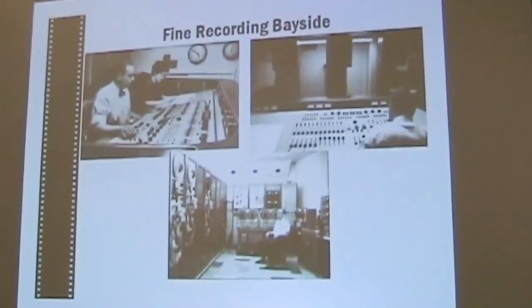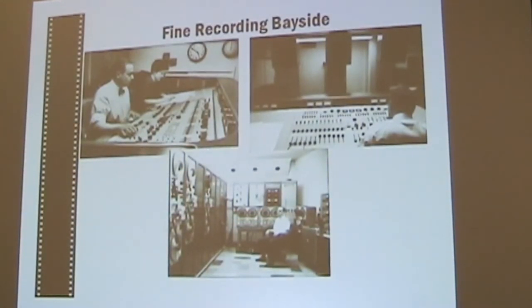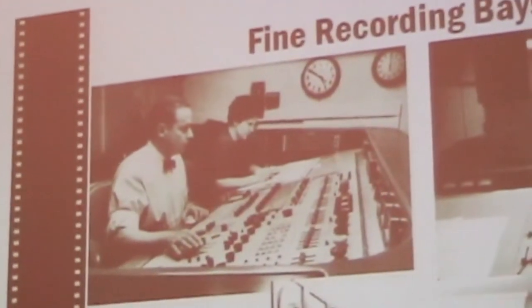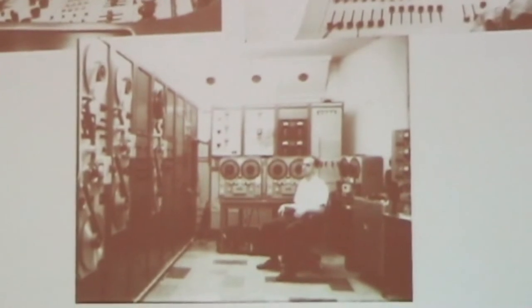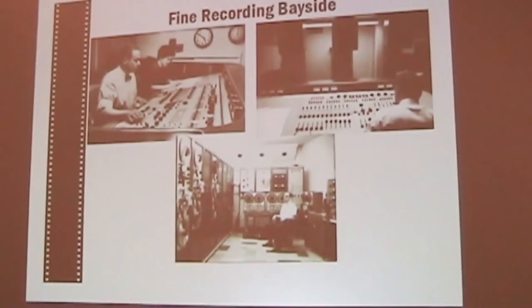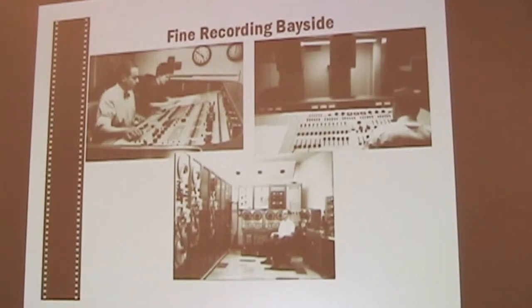These are some pictures from Bayside when it was operated by Fine Recording. These pictures actually happened to be when my dad and mom are on the left, and this was when they were mixing the Civil War albums for Mercury. And that picture on the bottom of Ted Gossman in the machine room has often been used and said it was from Everest Studios. It's not, because these are all from the same contact sheet. This was all the same day when the Civil War was being mixed in, I think, 1962.